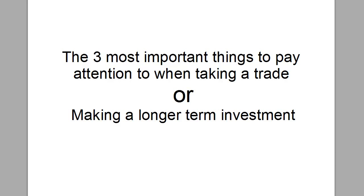to stock charts and trading for kids, students, and beginners. This will be part 4, and the topic of this part 4 is 3 most important things to pay attention to when taking a trade or making a longer-term investment.